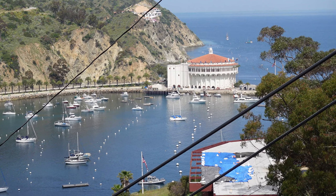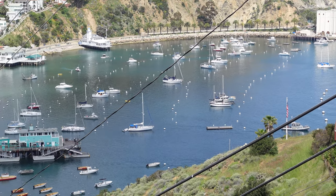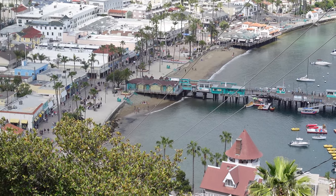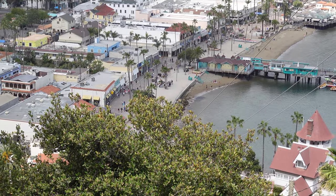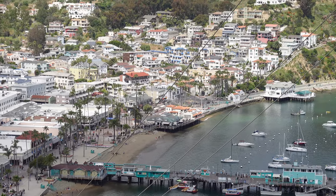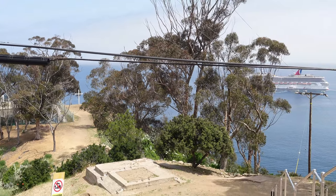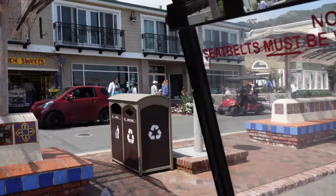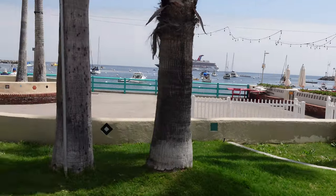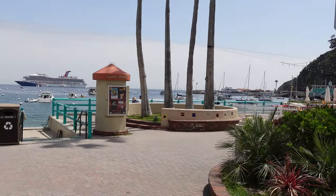Casino, which I think is a movie theater now. All the boats, yachts, and then the little beach area where we rented the golf cart is right down there. It looks so pretty. Beautiful. And the ship is right over there. All the little shops and eateries right at the base of the beach here. You get to see the old casino and their ship.